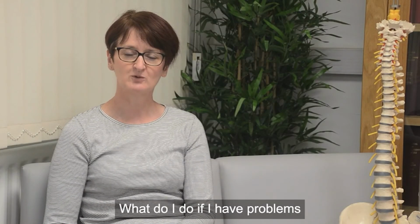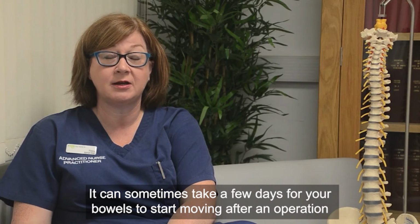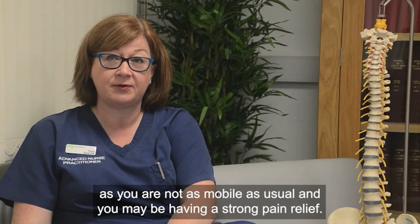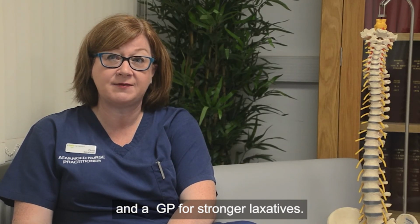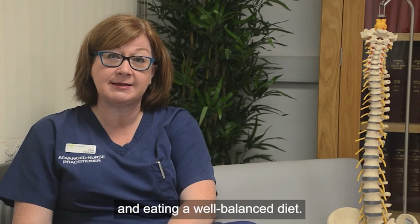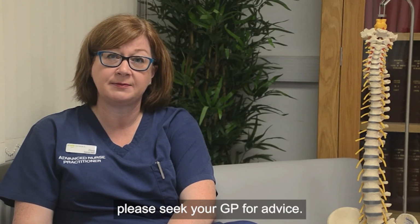What do I do if I have problems opening my bowels after surgery? It can sometimes take a few days for your bowels to start moving after an operation, as you're not as mobile as usual and you may be having strong pain relief. We would recommend you seek advice from your local pharmacist and GP for stronger laxatives. Make sure you're drinking plenty of fluids and eating a well-balanced diet. If you feel unwell or are vomiting, please seek your GP for advice.